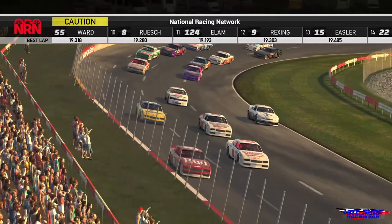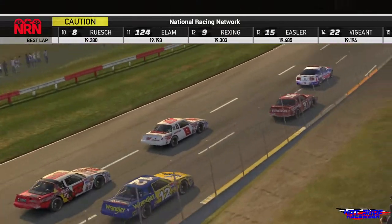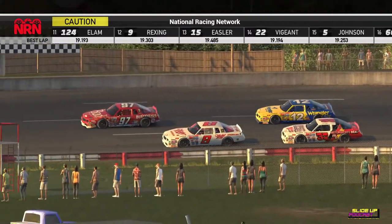Lights are out on the pace car. We're going to go back to green. Bumgarner and Lewis, row one. Crowder and Scott, row two. Fritz and Bass, row three. O'Neill, Hensley, row four. Ward and Roosh, row number five.